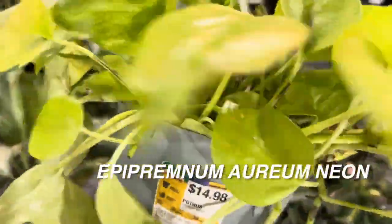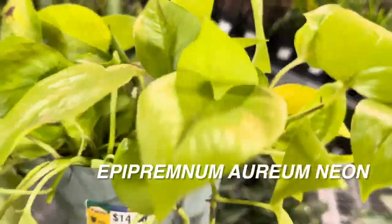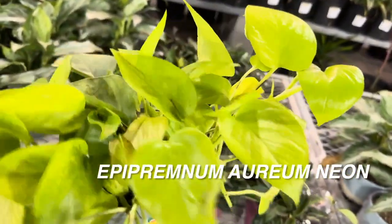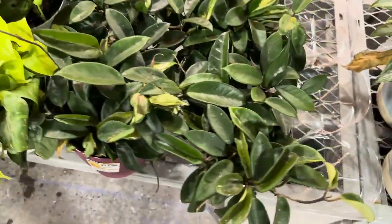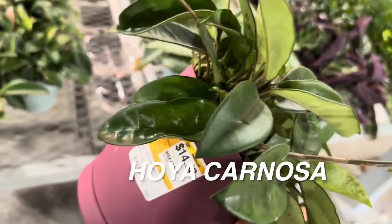And then right over here, we got an Epipremnum aureum Neon Pothos. This one's for $14.98 again. And I do love neon looking plants. The yellow leaves are amazing. Look at that. You can actually propagate it. It looks like it's overwatered. And the thing is, it's in a catch pot, so all of that water sits. So that's one thing I will tell you. Whenever I go to a big box store, if I have a water bottle, I will water the plant. If the plant is overwatered, I will dump the water out so that the roots won't rot. I don't know if that is actually saving the plant, but I care enough about the plants to try to do my best and do my part.